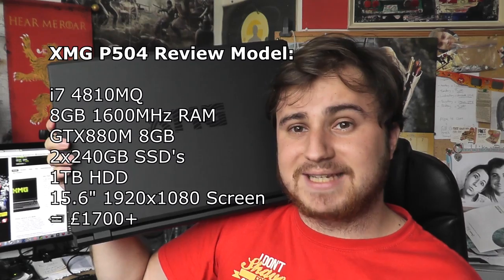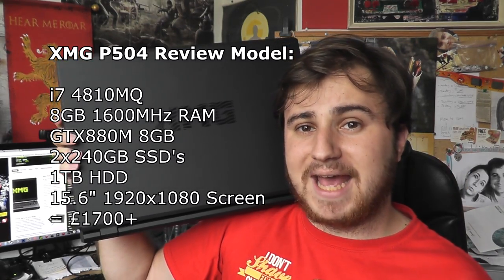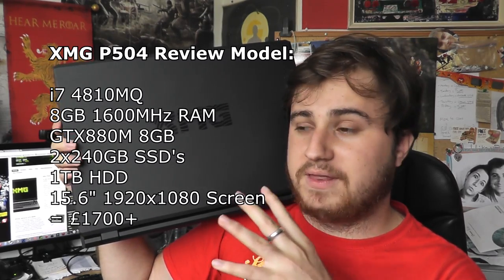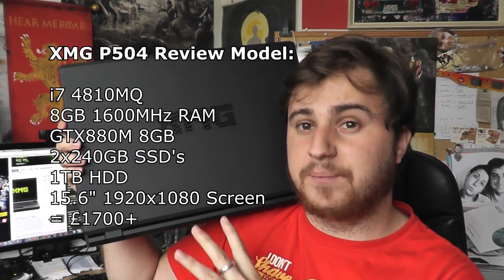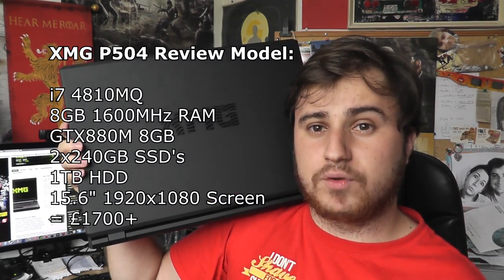However, this review model, as I mentioned, has an i7, and these specifications will be coming up on screen. The i7, 8GB of RAM, the GTX 880M, and it has two 240GB SSDs and a terabyte hard drive in there, so it's really showing off the capabilities of its storage here. Apart from that, that is pretty much all that needs to be said for the review model.